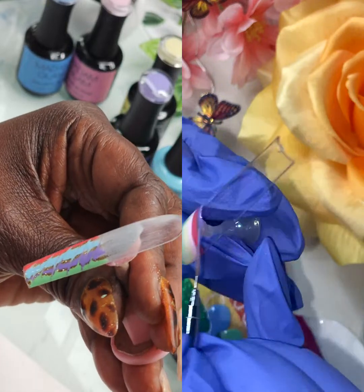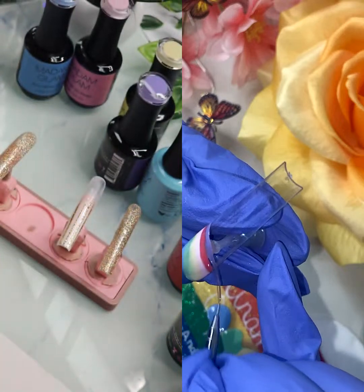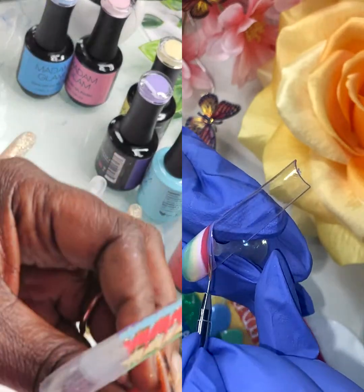It's giving dog tooth. Did you say it's giving dog tooth?